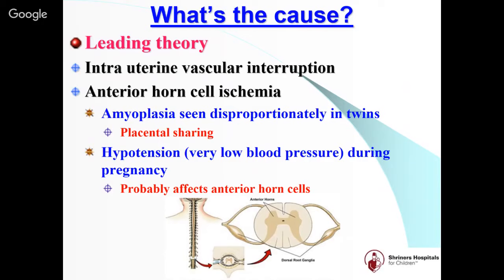And what we have found, and we'll talk a little bit more about how that whole process works, is we see this more often in twins, and that made people start thinking that it wasn't a genetic thing because identical twins share all the same DNA information, so it had to be something else that was going on, and particularly we found it was in identical twins who shared a placenta. That's what we started thinking about, one twin getting more blood than the other, and that's the other twin who got in trouble. Also, it's been seen to occur in mothers who had a hypotensive period during pregnancy, that something happened early on in pregnancy where their own blood pressure dropped and probably affected the baby.